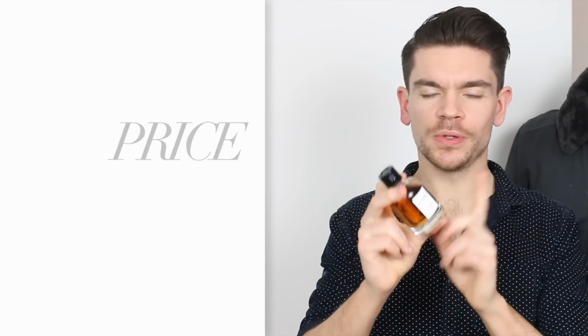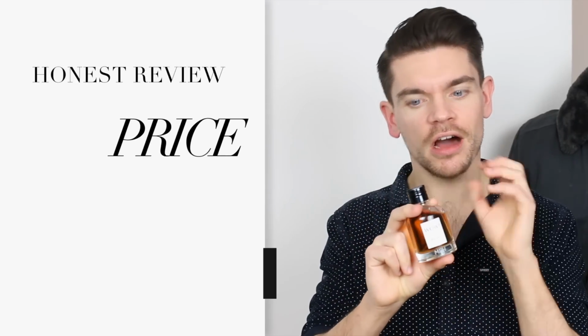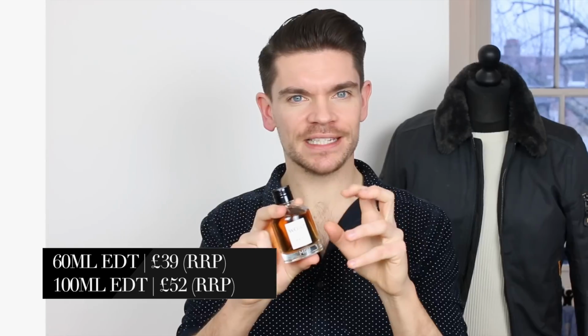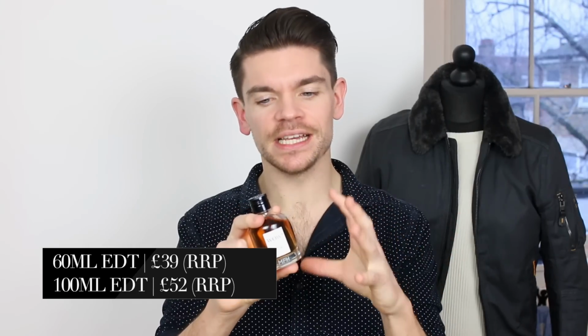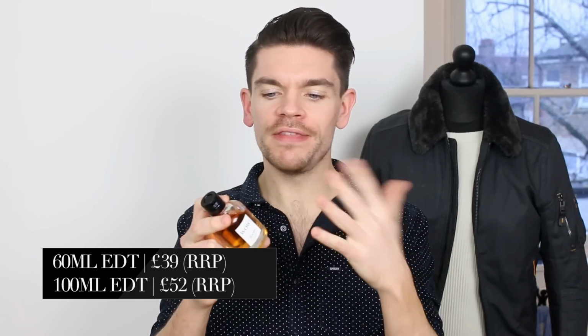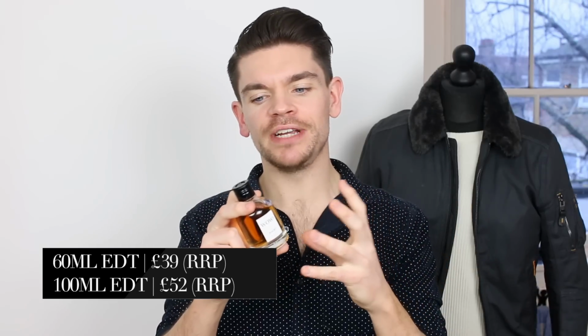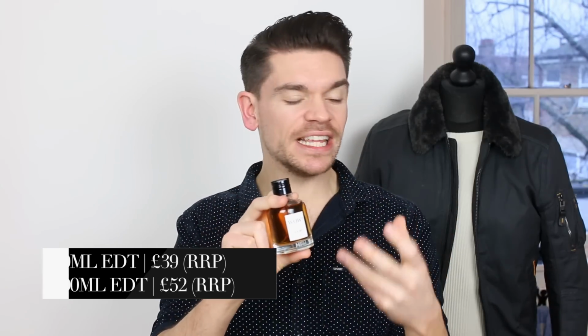A 60ml bottle like this one is £39, and then 100ml is £52. Now this is a lot more expensive than other Joop fragrances, but actually when you look at the market as a whole, this is kind of middle ground, and it's really what other brands are charging. I'd also say that with their repositioning and the work that's gone into this in terms of one, the marketing, and two, the actual fragrance, you can see why it's slightly more expensive.